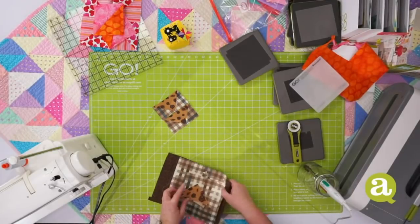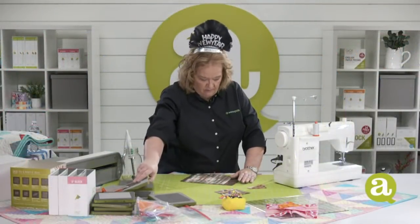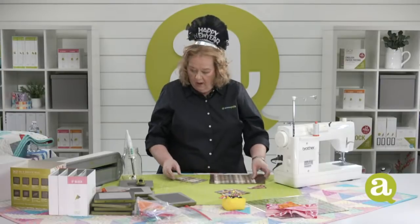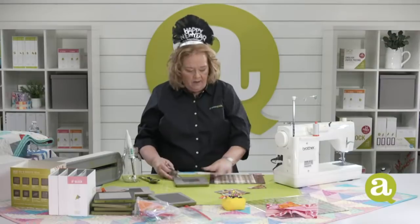So again, I have some scrap fabric that I'm gonna use here. Oh, there's a pincushion. Erica's on vacation, like a real vacation. Fun. I know, she's not answering her phone or anything. Good, that's the best way to do a vacation. I told her that.